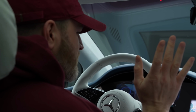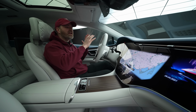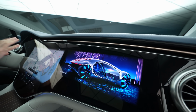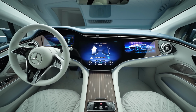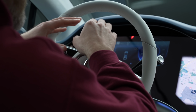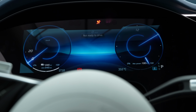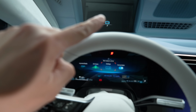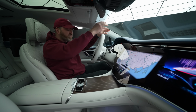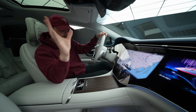Displays are everywhere. I don't remember what the dimension was they said across the whole thing. It's one piece of material over top glass, but you can see it's 3 distinctive display sections. Directly in front of me is the information that's important to me as a driver. Of course, I have my speed. I have my heads-up display up above there, which is fairly large. I can tell immediately, over here is going to be all of your important info.